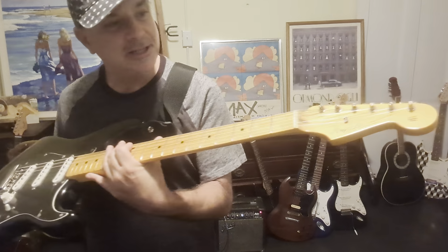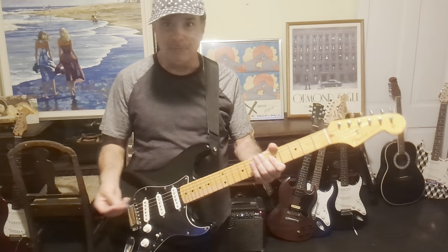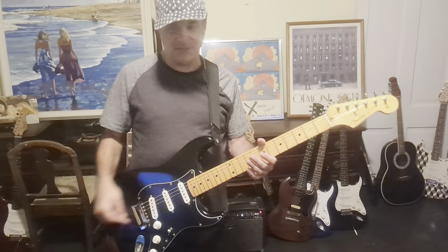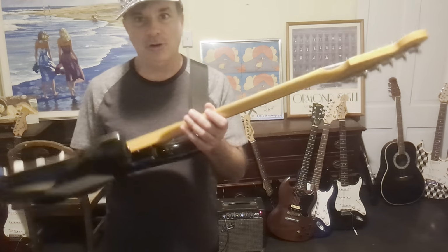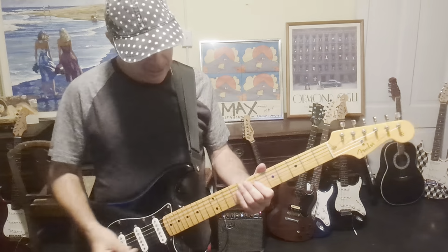This one has the 57 neck, too. So it's got the actual smaller print on the headstock, which is kind of interesting. I think I like the look of the other one better. But this one, I do like the shape. I like them both, actually. That's kind of a middle C, and this one is more of a V-shaped neck. There's no question about it. And I like the thick neck, so I do like this one. But let's just see how they sound. Let's go.